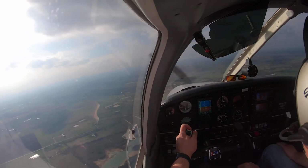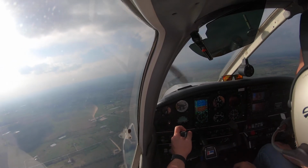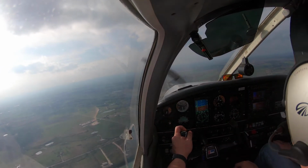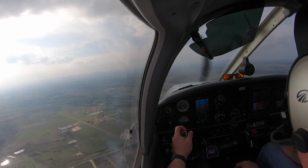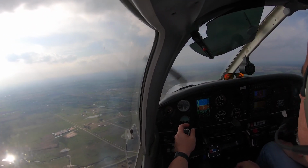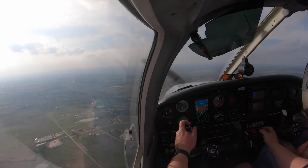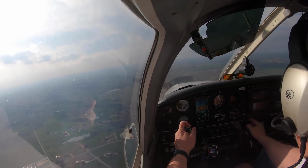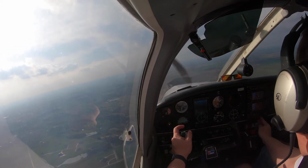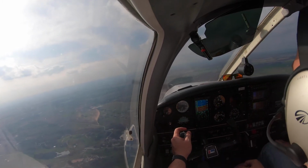Georgetown Tower, Warrior 8405 Mike, 8 miles to the east, landing, full stop, information hotel. Cherokee 8405 Mike, Georgetown Tower, Georgetown altimeter 3001, squawk 0616. 0616, 05 Mike. Cherokee 97 Golf, turn left heading, correction, turn right heading 240, maintain 3000, runway 18, cleared for takeoff.